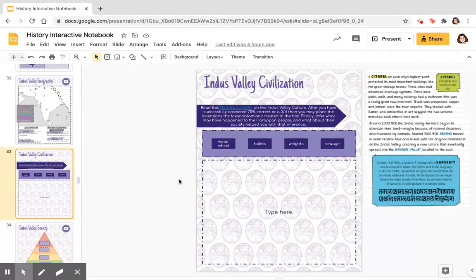Now, in class, we went through the 4 things that the Indus Valley created after process of elimination. So they created the water wheel, which is the falling of gravity put on water will turn a wheel and create power. Toilets, let's hope you know what those are. A standard weight system or measuring system, and sewage, so the ability to take dirty and unclean water and waste and move it away from the area so it is not staying in one area.